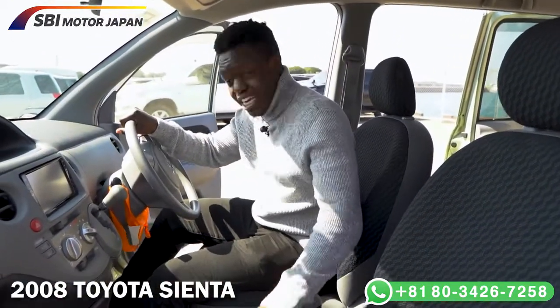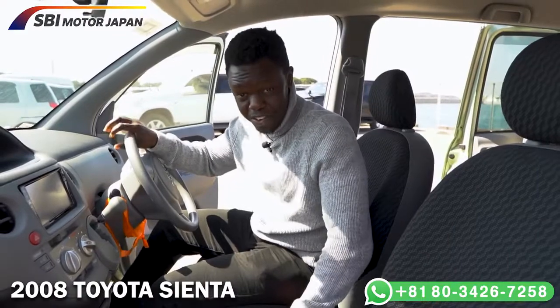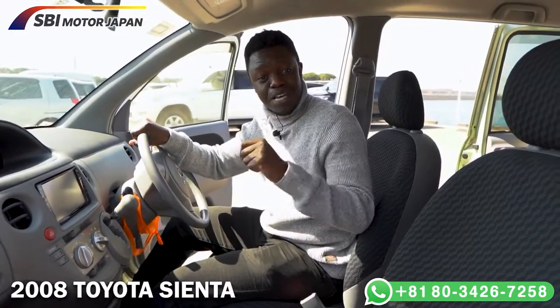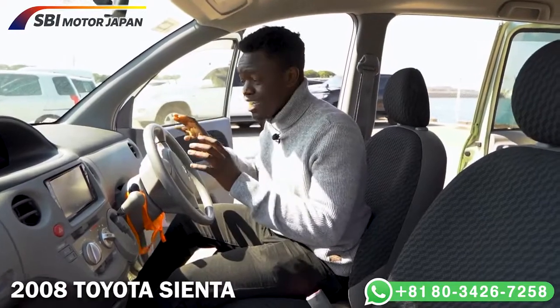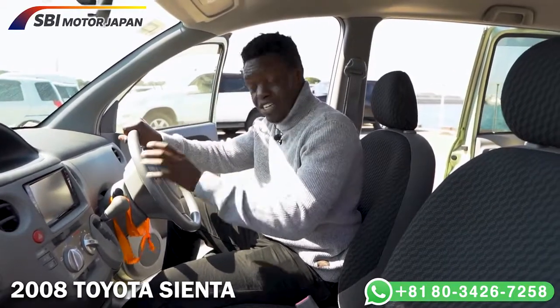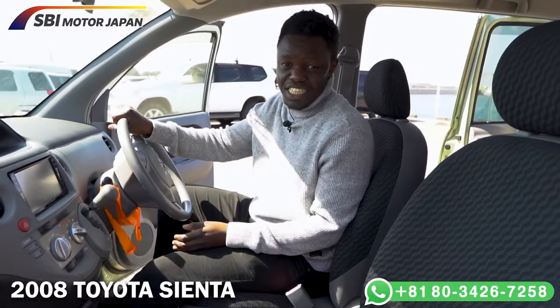And one thing that you might not know, or you have to know by now, is that the Japanese taxi is actually based on the Sienta. So you can just imagine how comfortable these seats are. This is a car that has actually been made with a lot of technology put in it, and it is something that you'll definitely enjoy just driving around.